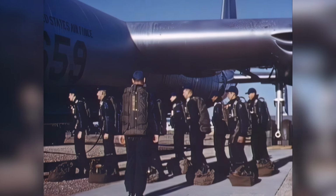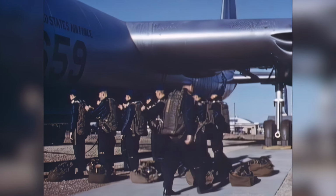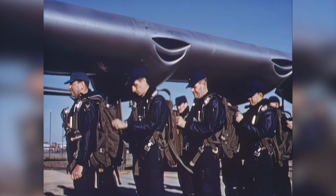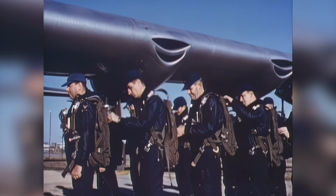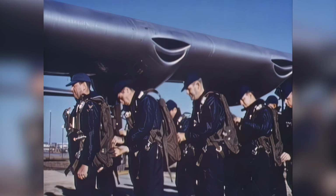To demonstrate their point, B-36s were to regularly fly from their home bases in central USA to the very edge of Soviet territory. Highly trained crews of pilots, navigators, radio operators, engineers, and gunners would prepare for long hours of flight, often at very high altitudes, over thousands of miles to the frozen wastelands of Alaska.